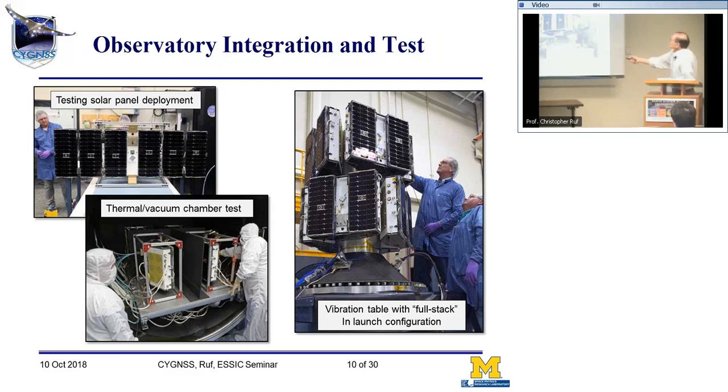Here's 4 of the satellites going into a thermal vacuum chamber, and this is a nice picture because this yellow thing right here, that's the receive antenna that's looking down at the ocean surface. It's a 2x3 half-wave microstrip patch antenna with a gain of about 14.5 dBi, and there's 2 of them on each satellite, one on this side, another on this side, and they look off to the port and starboard side of the subsatellite ground track, and they're measuring reflected signals.